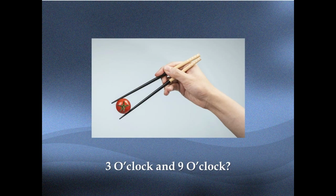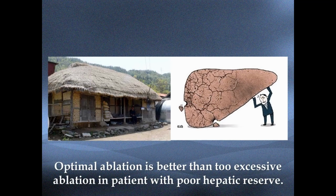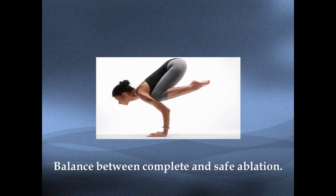If we consider using multiple electrodes, punctual placement of each electrode is very important to provide an ideal ablation zone with ablative margin. Don't forget, HCC will recur until the end of the patient's life. Optimal ablation may be better than just extreme ablation in our patients with poor hepatic reserve. To balance between complete and safe ablation is very important.